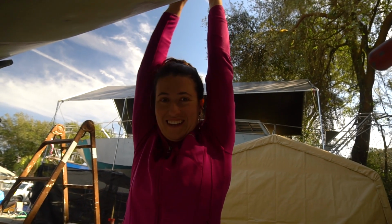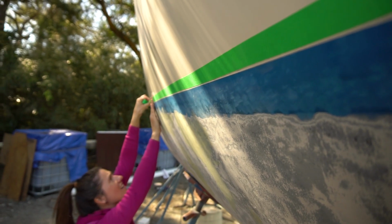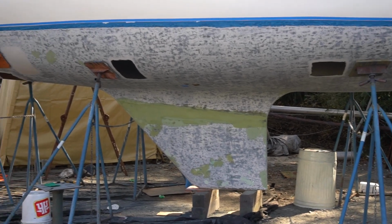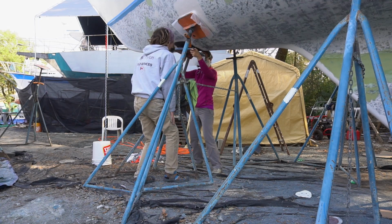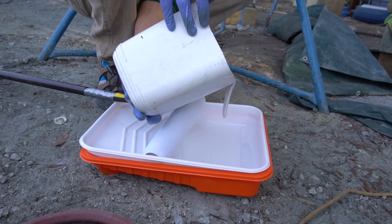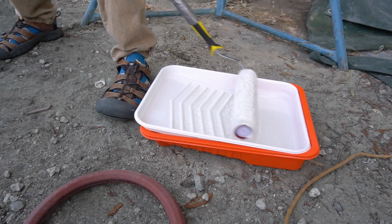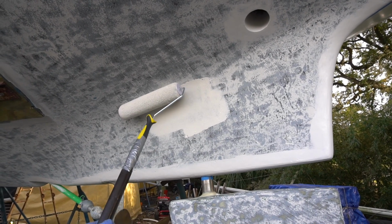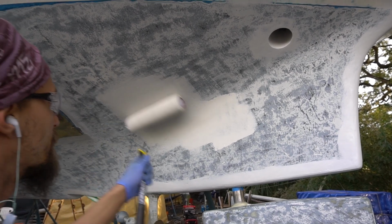Alex is just a little too short. I just need a few more inches. Put some wax paper on top of the pads so that we wouldn't damage our bottom paint. Paint! Finally! So stoked! Oh, that's a great roller. No, it's rolling off itself, but it'll be alright. I'll manage it. It'll work.